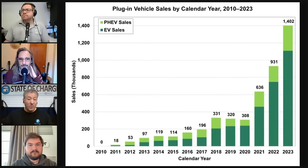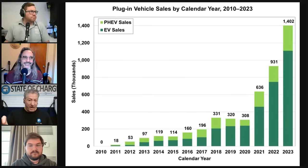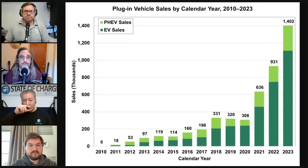It started in 2021, and there's no real sign that sales are waning. Now on this chart, the dark green is pure BEVs. The light green is plug-in hybrid sales. So you can see plug-in hybrids are selling more also, but they don't sell nearly as much. Their sales are about a quarter of what purely electric vehicles are. So when you look at this, you say, how come everyone's talking about EV sales being down, if you read any kind of news articles these days?